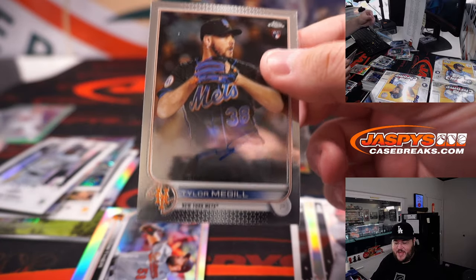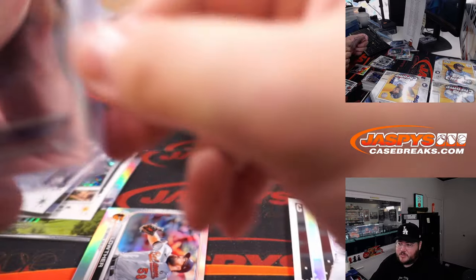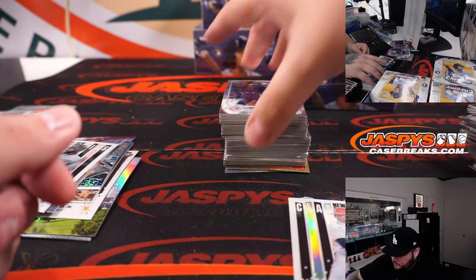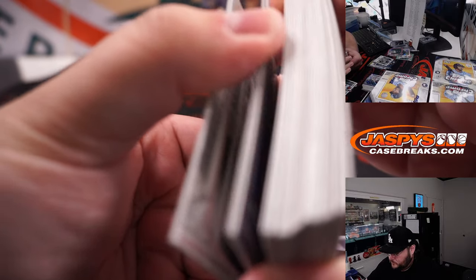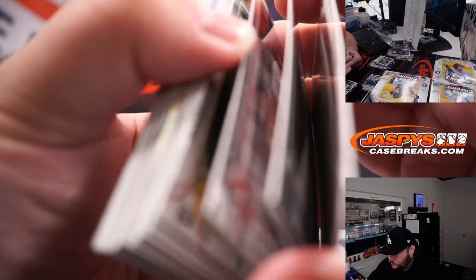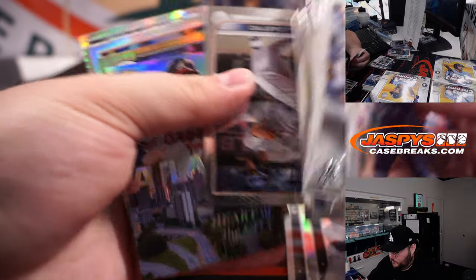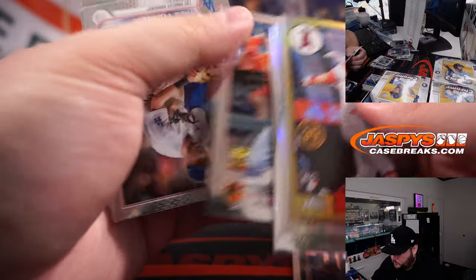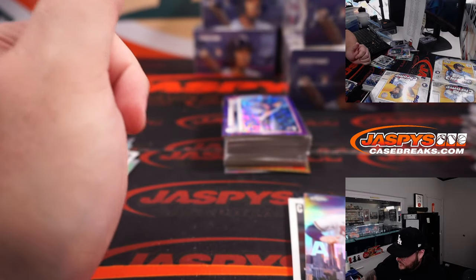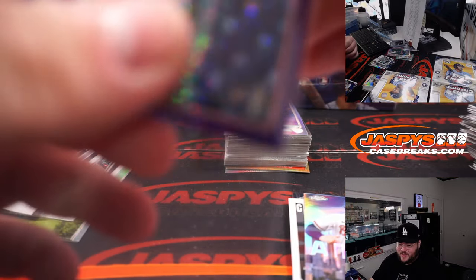Tyler McGill, nice rookie pitcher for the Mets. That's going to go to Sean. One more time for Sean. Sean Maddock. The can't trade mojo strikes again. Gabriel Arias, purple speckle rookie auto. That's going one more time to Johan.